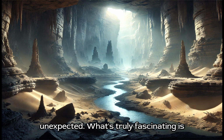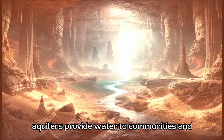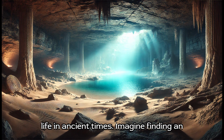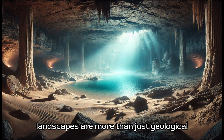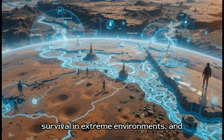What's truly fascinating is how these subterranean systems still influence life today. Subterranean aquifers provide water to communities and hint at how the desert may have sustained life in ancient times. Imagine finding an underground lake in the middle of the world's harshest desert. It's like nature's hidden safety deposit box. These landscapes are more than just geological wonders. They're keys to understanding survival in extreme environments.